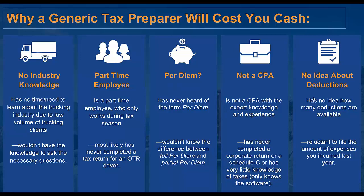What the Department of Transportation has determined is that as an over-the-road driver, you're entitled to 80% of that $63, or what it amounts to is $50.40 per night is the net. Once we complete your taxes, that's what you'll receive for every night you're on the road. Now, that $50.40 can only be attained in the form of a deduction if you're maintaining those logbooks properly.